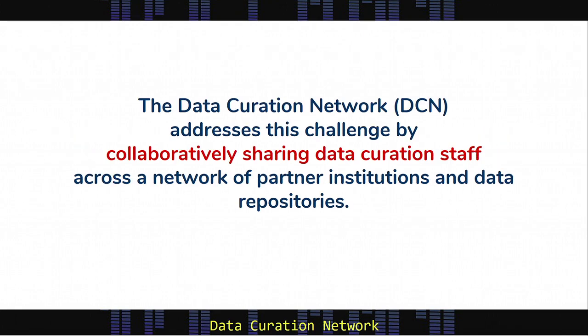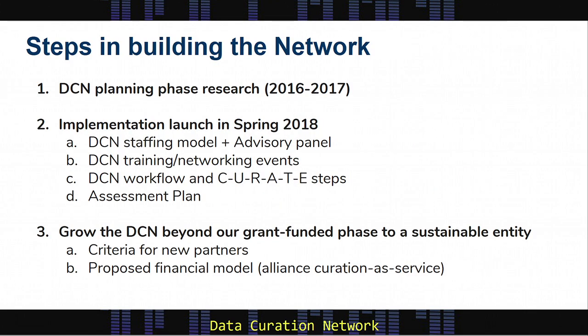So the Data Curation Network is our answer to that, and it will create a shared pool of staff capacity across its partner institutions. We believe it will accelerate the local curation capacity that we each have, strengthen the collaboration between libraries and disciplinary researchers and projects, and significantly enhance libraries' collective voice and influence in conversations about the future of research data.